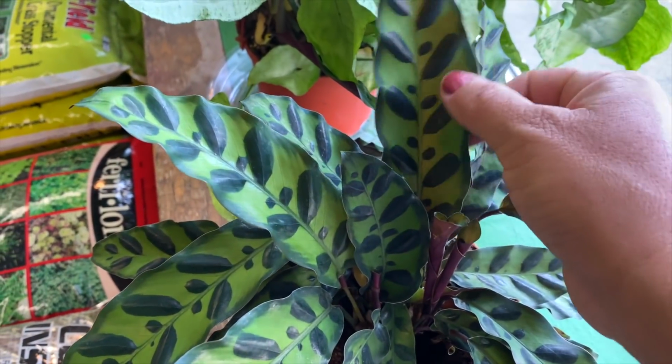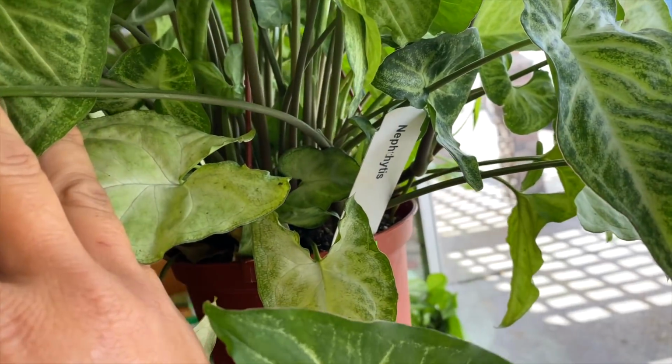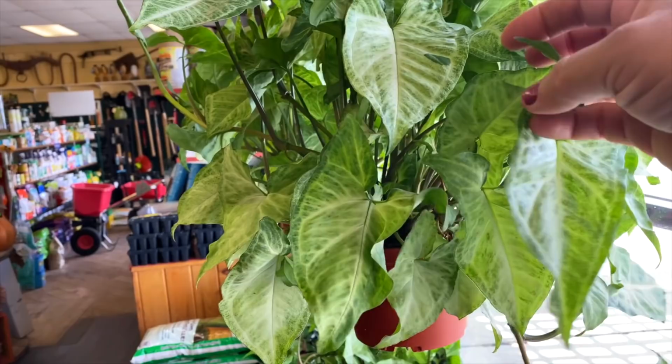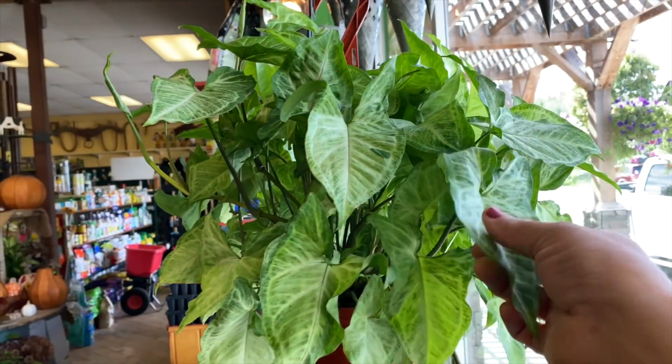So beautiful. And then Nephthytis, right? Or these are called white butterfly. Is that the common name? Gosh, I've been out of the houseplant game for a while. Like this used to be my job. I did a ton of houseplant ordering and I took care of them. But it's just been so long. Makes it hard to remember all the exact varieties.